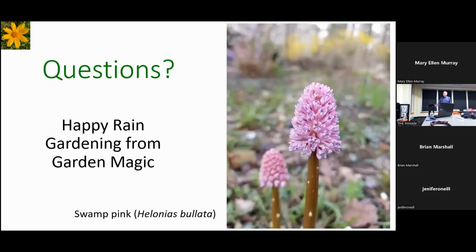So, heavy rain gardening. This is a swamp pink, a really unusual plant. It's endangered. It only grows in the Mid-Atlantic states. Half of the populations are in New Jersey. There's a big population in Mount Olive. We have this in our rain garden behind my garage. That's where the picture is. I'm not sure if many people have endangered plants in their rain gardens.